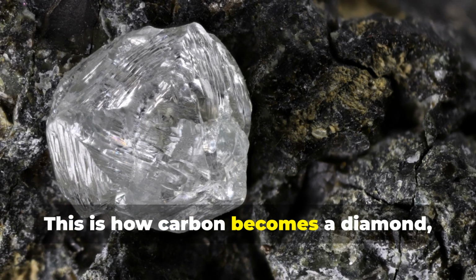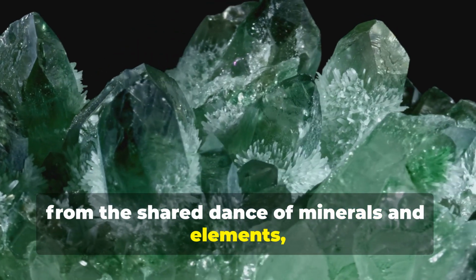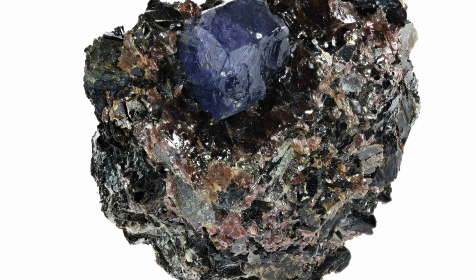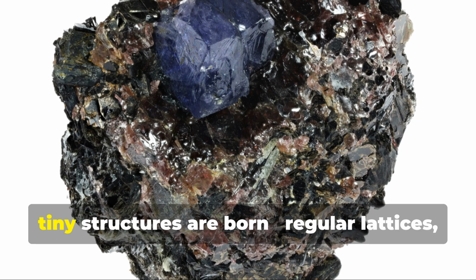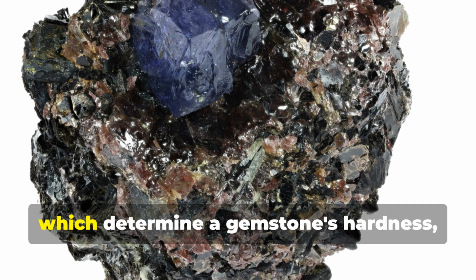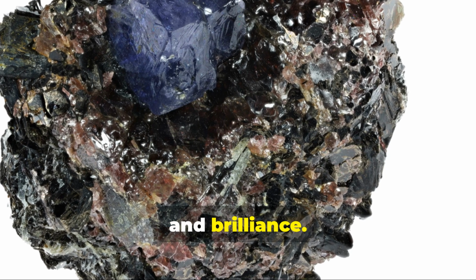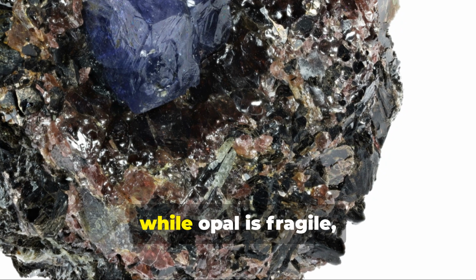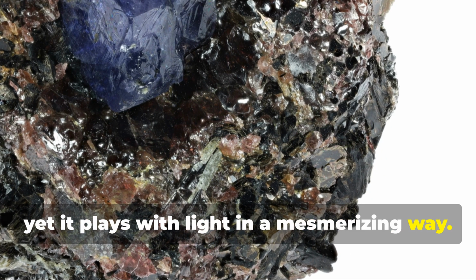This is how carbon becomes a diamond. From the shared dance of minerals and elements, an emerald, sapphire, ruby, or topaz. During crystallization, tiny structures are born, regular lattices, symmetries, shapes, which determine a gemstone's hardness, refractive index, and brilliance. Diamond, for example, is one of the hardest materials in the world, while opal is fragile, yet it plays with light in a mesmerizing way.